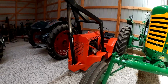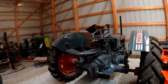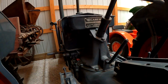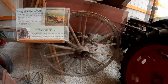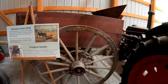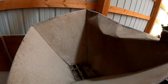Here's a Case. Looks like a boom loader on it. Another Case. There's an older one. An RC. Looks like an endgate seeder. Used to plant oats. It required 2 people, one to drive the tractor or horses, and one to scoop the oats into the seeder. The toolbox would hold an oil can and extra links for the chain in case of repairs. So you put your oats in here.